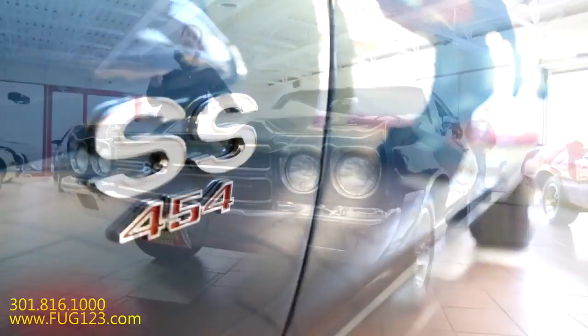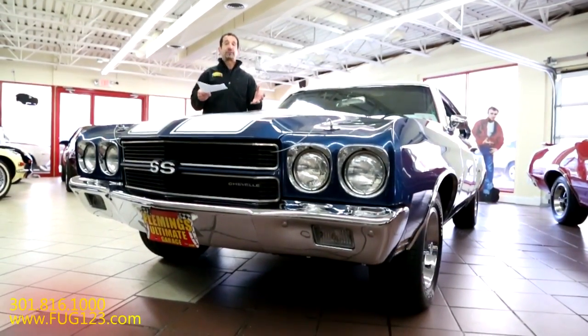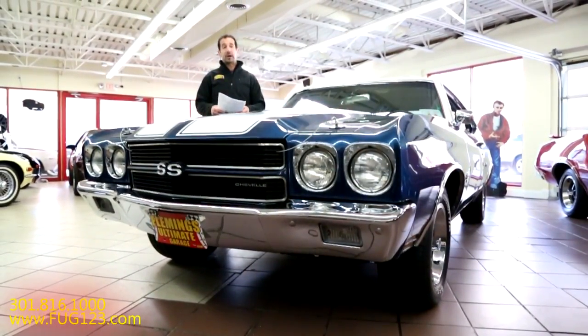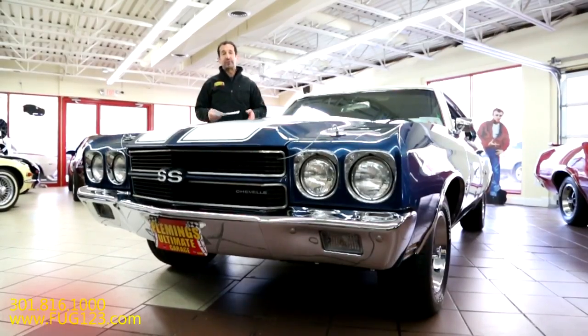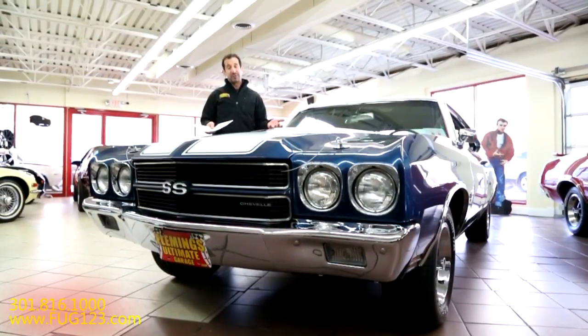As we walk around the car, you get to see some of the cool stuff. And I want to talk about something that's a little different on this car than on some of the others. This car has air conditioning, and the reason I spent some time on that is because back in the day when people were ordering these, first off, it was very expensive. Second, it was the first thing we ripped out when we wanted to go faster. And to find these cars now with any sort of air conditioning system at all is an amazing find.